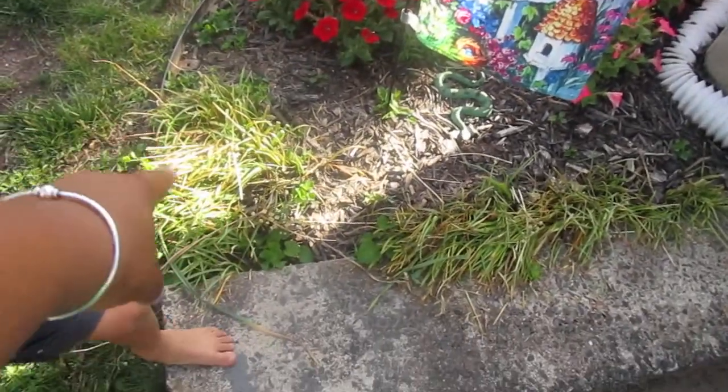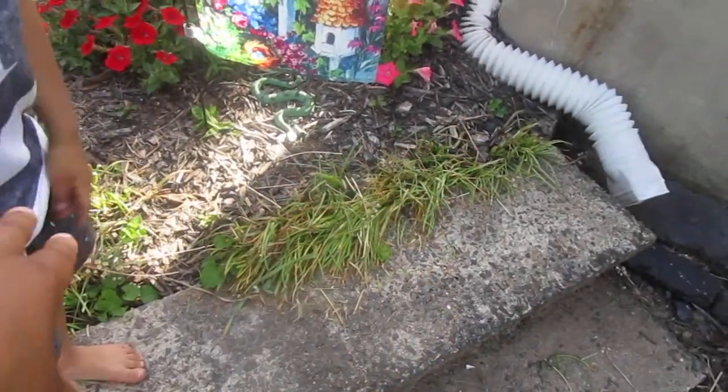So this was a salvia. It was purple, but it all died out, so I just cut it back.